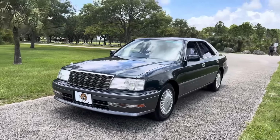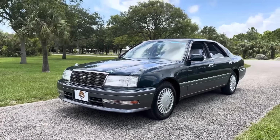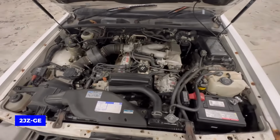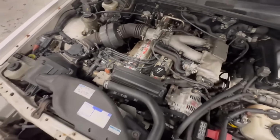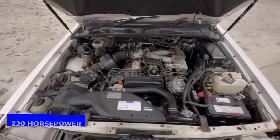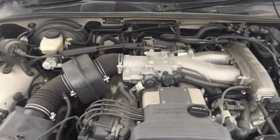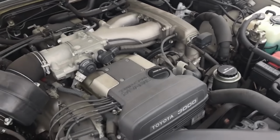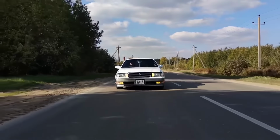The 1994 Toyota Crown Royal Saloon is a sleeper in the truest sense. Luxury outside, performance deep beneath. Under its long, stately hood sat the 2JZ-GE, the naturally aspirated version of the engine that would become famous for powering the legendary Toyota Supra. While it didn't have a turbo, this inline six still pushed 220 horsepower and around 210 pound-feet of torque. Smooth, reliable, and deceptively quick for a car that looked more like a mobile boardroom.